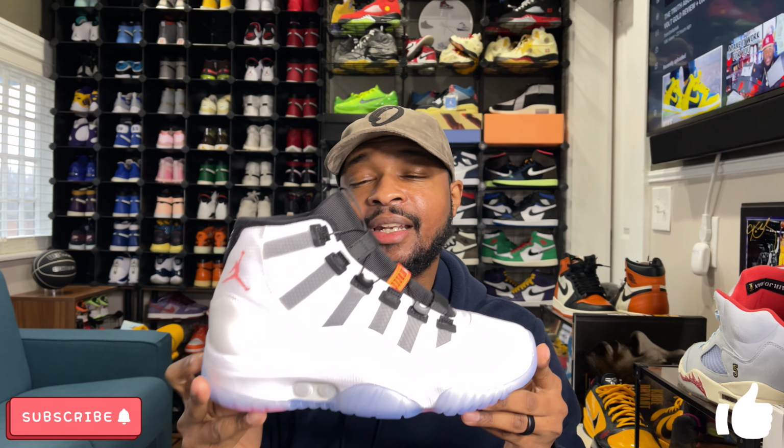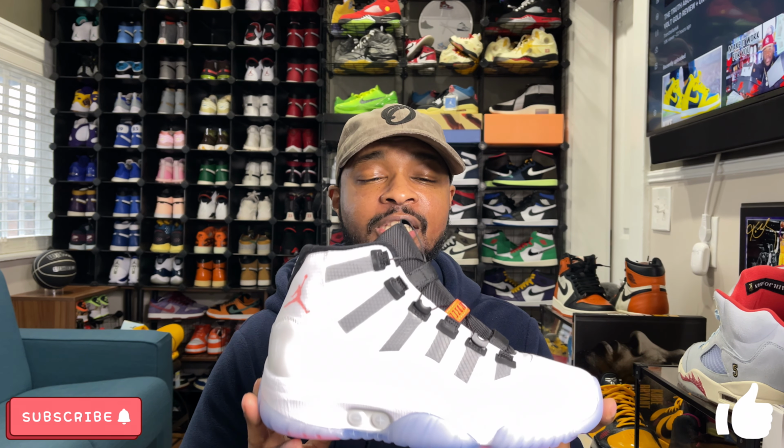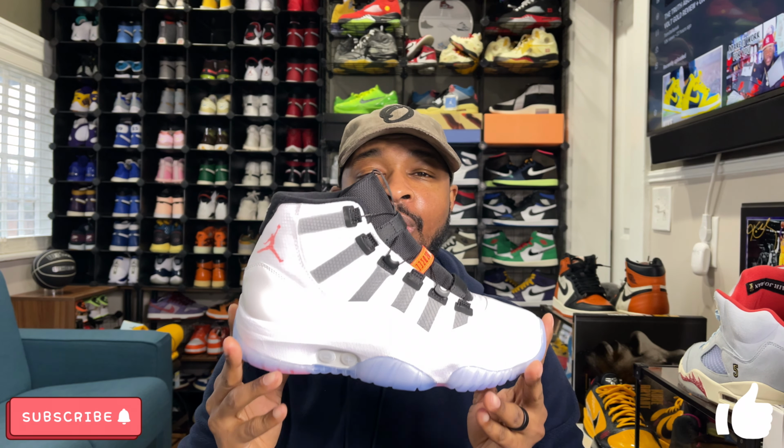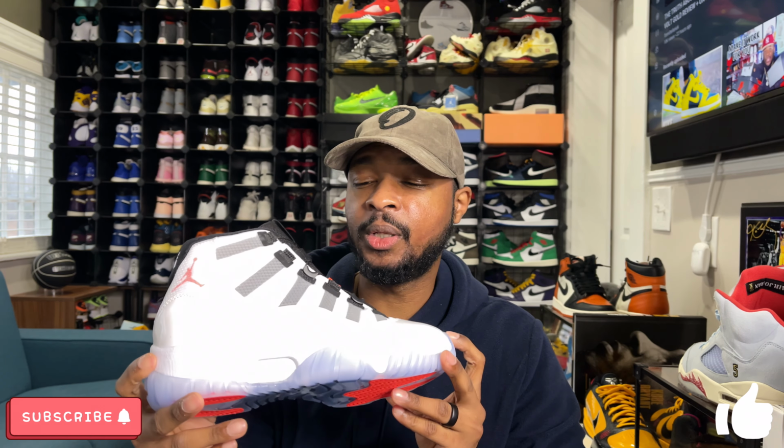I did get these in an 8.5, and for me, an 8.5 fits me just fine because you do have a little bit of room in the toe box, but the ability to actually change the fit with the wires makes these fit a little bit more snug around the top of my foot, which I tend to like. So I would recommend going true to size if you do plan to grab a pair of these on the aftermarket, because they did sell out on the Nike SNKRS app.